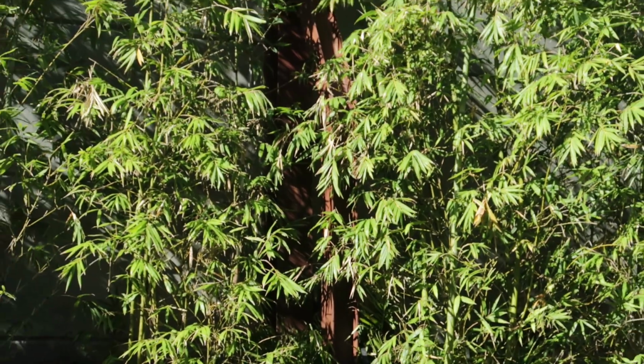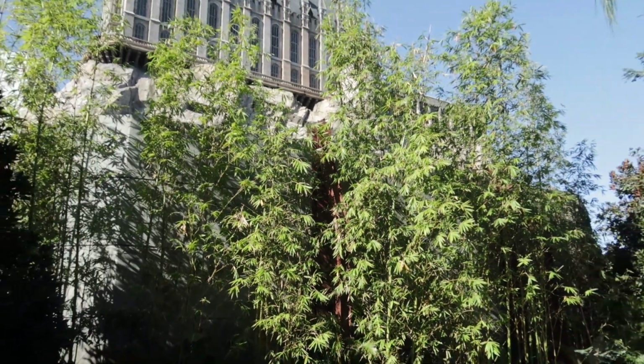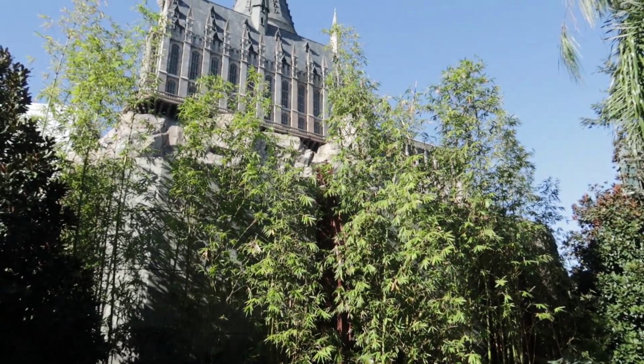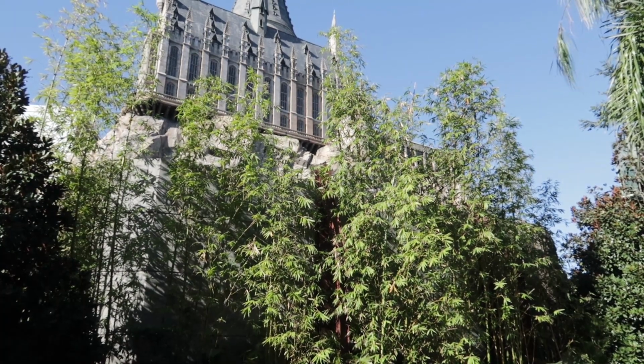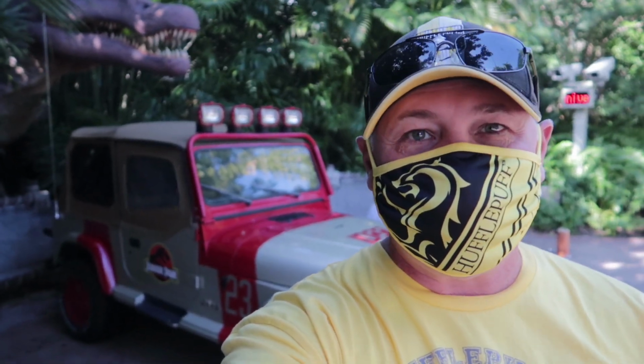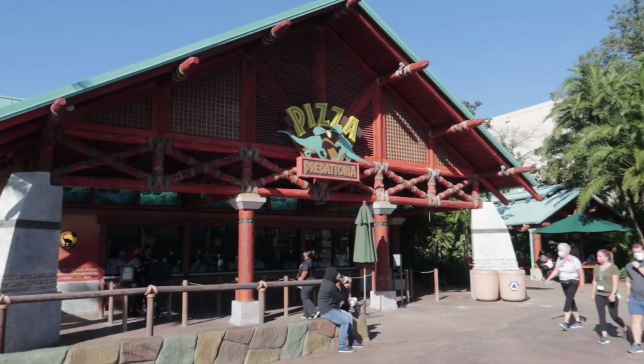The construction walls are down for the Harry Potter and the Forbidden Journey locker banks, and they're adding in new foliage. They're adding in some young bamboo, which will grow pretty tall to help hide the castle from the Jurassic Park area. I already know what you're thinking. If they're making efforts to hide the castle from Jurassic Park, why don't they make efforts to hide Jurassic Coaster from the Wizarding World? I don't have a good answer for you. I'm just accepting it.